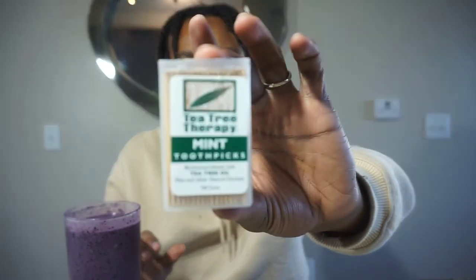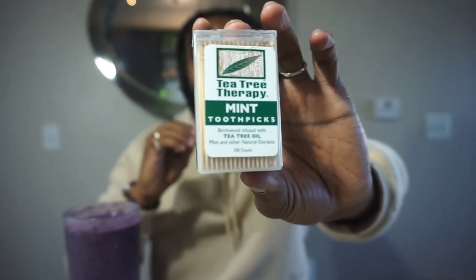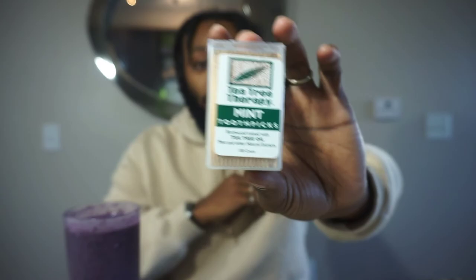All right, for the second essential, boom. Bet you can't even see it from far. You know what I'm saying? I'm gonna let it get close. You reading that? These are tea tree toothpicks. Matter of fact, I might as well go ahead and pop one in my mouth.